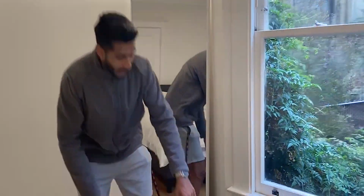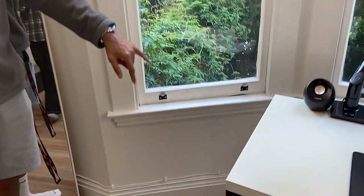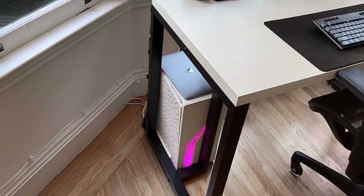So the wheels before were like 1 inch tall. These 3-inch ones give me a little bit more boost without having to actually replace the spring inside the chair. But that's a little pet peeve I have. Right here behind it though, I have my computer and my work laptop right on top of there.